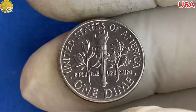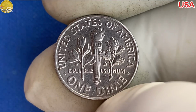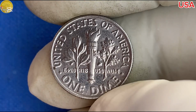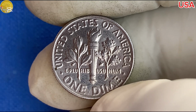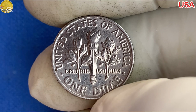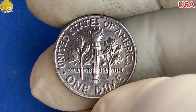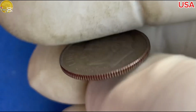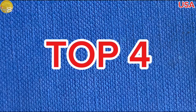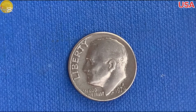The world of numismatics is full of surprises, and you never know when you might stumble upon a rare find that could be worth thousands of dollars. So next time you're looking through your change or browsing through a coin shop, take a closer look at the 2021 Roosevelt dime. You just might have a rare treasure on your hands that could be worth far more than you imagined.